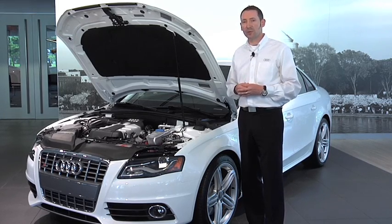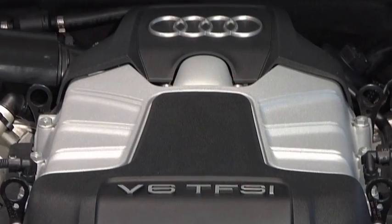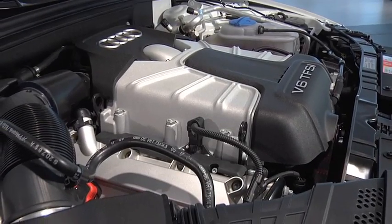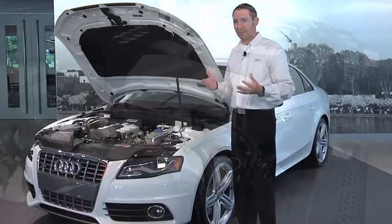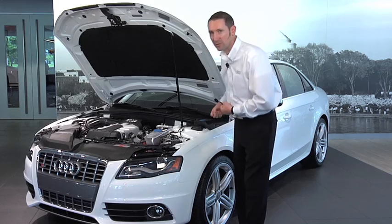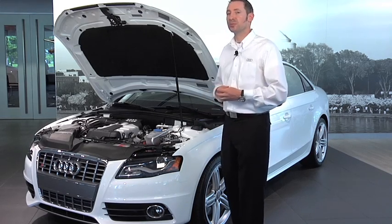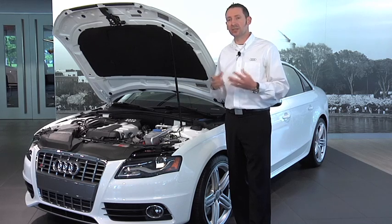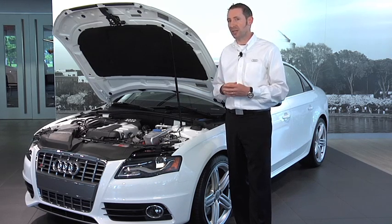When we get to the S4, we have a 333 horsepower, 3-litre V6. That engine produces 325 pound-feet of torque at a very low 2900 RPM. And again, what this gives you is that incredible push in the back as you put your foot on the accelerator. One of the other great benefits of the S4 is, considering its performance level, it also gets very good gas mileage.